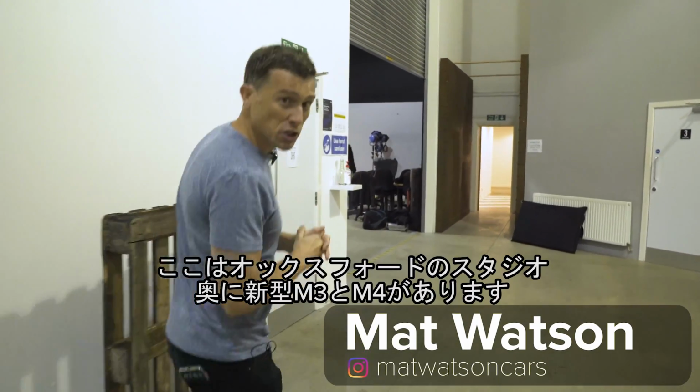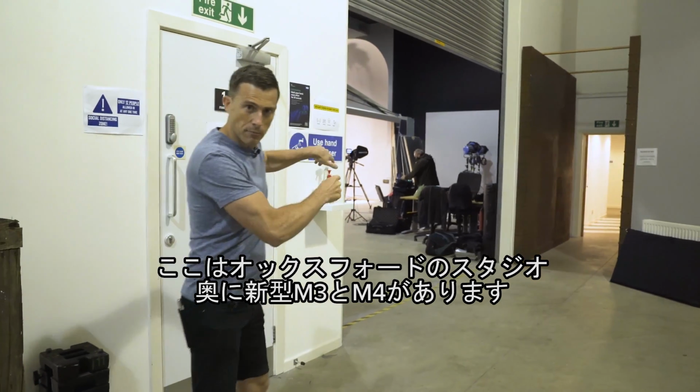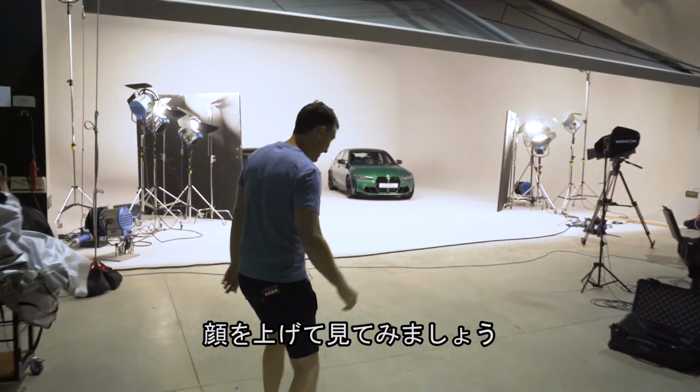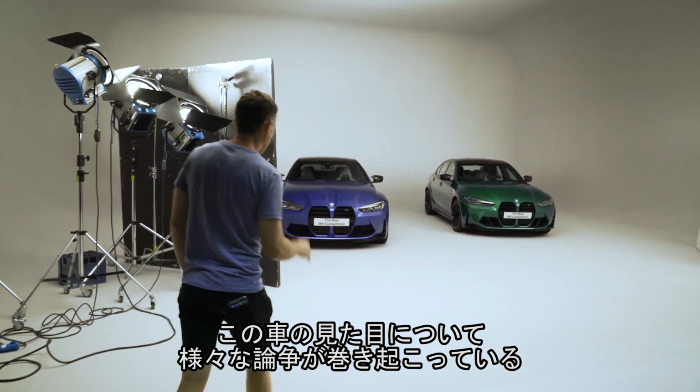Hi everyone, I'm at a studio in Oxfordshire and just beyond here is the new BMW M3 and M4. Never seen it before, so you're going to get my reaction. Right, I'm going to look up now and check out the cars because there's been a lot of controversy surrounding the look of these things.